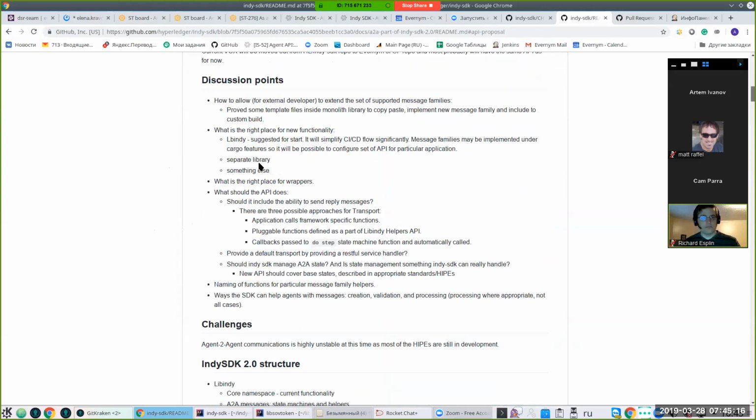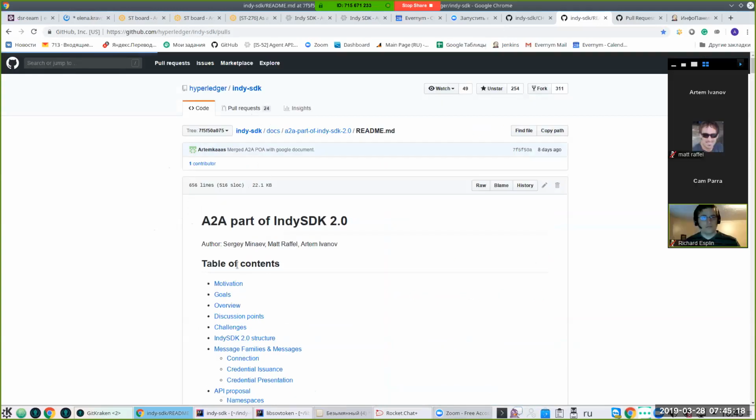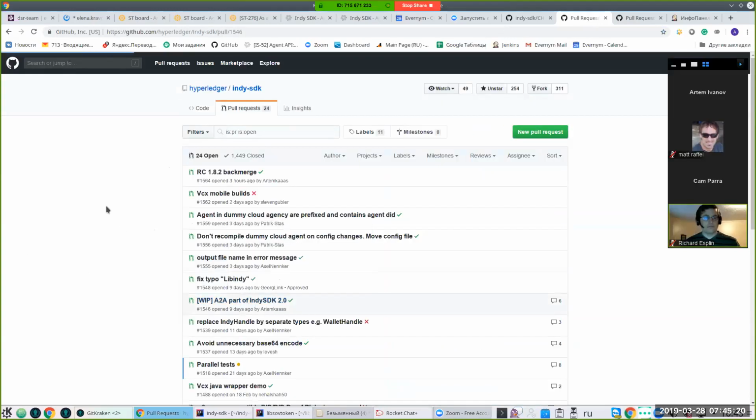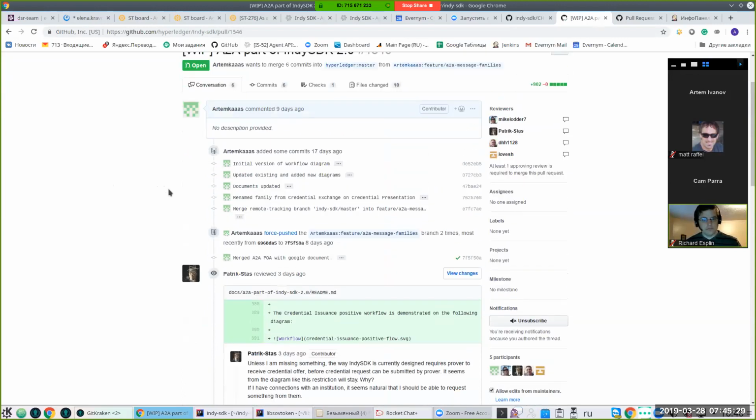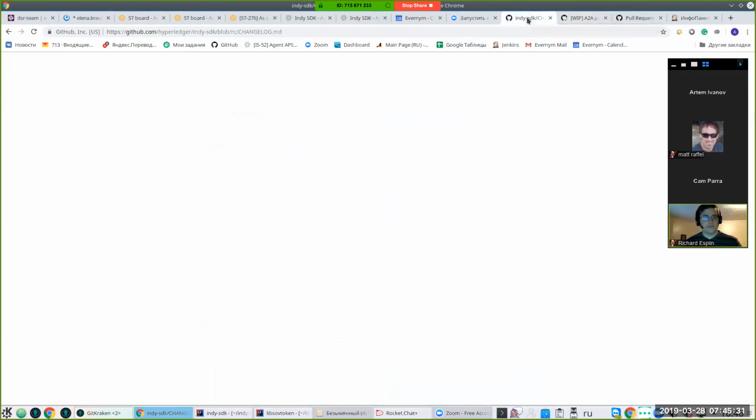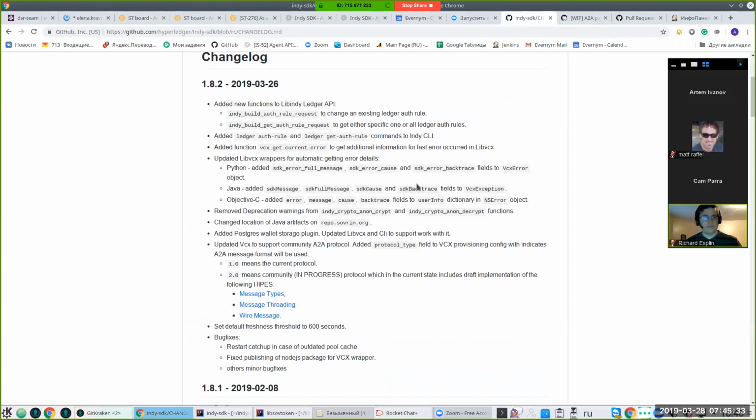This pull request you can find here. Any thoughts, comments, or ideas are welcome. We are still working on this. In the second part of my demo, I would like to announce that a new stable version of Indy SDK has been published. Currently, the Indy version is 1.8.2, and the V6 has version 0.2.3.